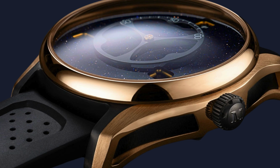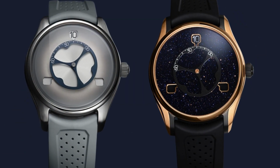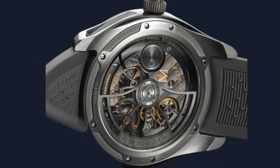Two versions mark the debut. A 42.8mm 5N red gold case with black DLC-coated titanium inserts and a breathtaking aventurine dial that evokes a star-filled night sky, limited to just 100 pieces. Or, for a more minimalist look, a stainless steel edition with a white fumé dial and sunburst finish joining the permanent collection. Both share the Pioneer's curved sapphire crystal, screw-down crown, and rugged water resistance.